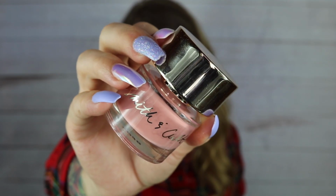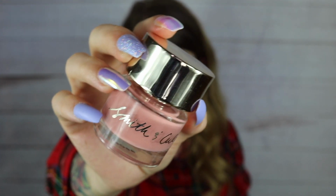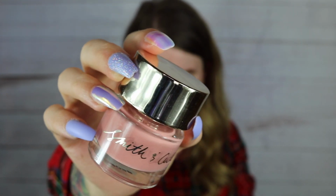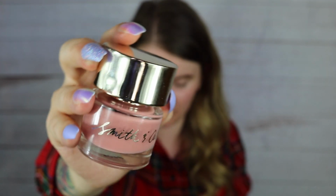And you know what? Why not? Let's go for this one, the one in the little baggie. This has to be the most gorgeous bottle of nail polish I think I've ever seen. It is the Smith & Colt Nail Lacquer in Forever Fades Fast. It has an $18 value.